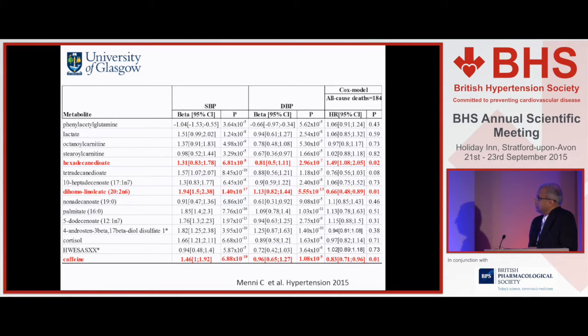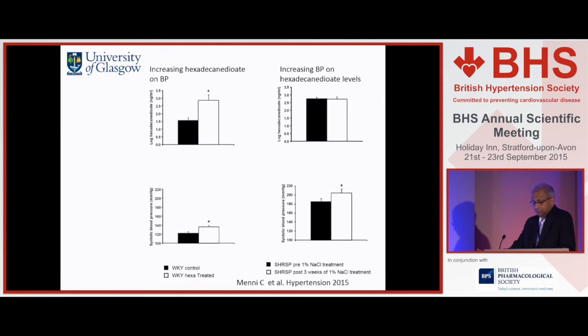Dihomolinoleate, the best signal for blood pressure, increases blood pressure, but you don't have increased mortality. Whereas hexadecanedioic acid increases concordantly blood pressure and mortality. All the others did not show any relation with mortality. So though the numbers are small, we thought hexadecanedioic acid probably had the best chance for us to take forward into some functional studies and also to establish causality.